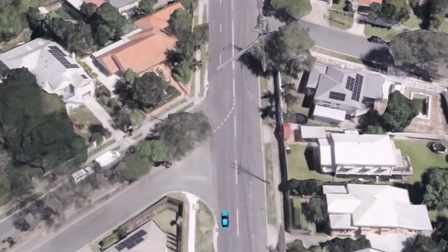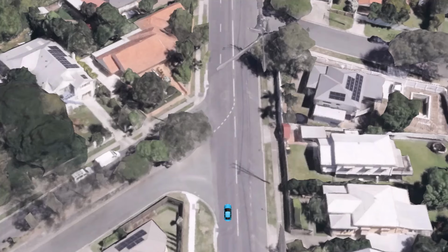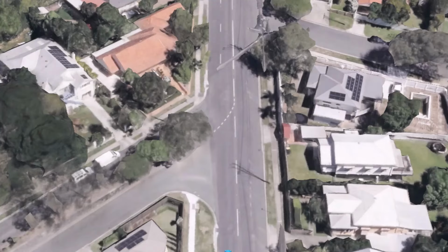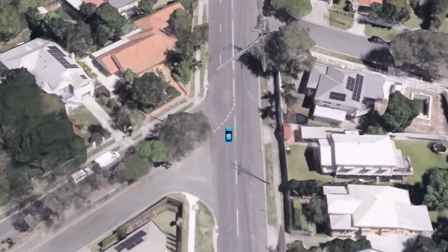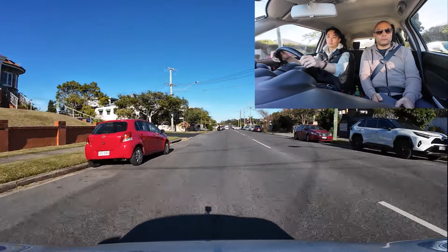When one lane splits into two lanes, you can pick either lane you prefer. For example, you can take the left lane or the right lane. If you want to take the left lane, check your left mirror and then move to the left lane. If you want to take the right lane, check your right mirror and then move to the right lane. Here we moved to the left lane without checking our left mirror.